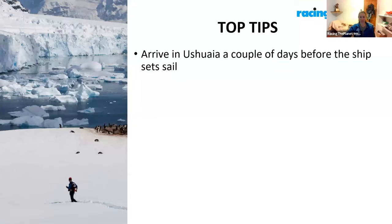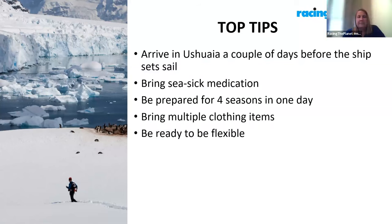Okay, so some top tips before I bring a couple of the racers on who have done the race before. I would definitely arrive in Ushuaia a couple days before the ship sets sail. And there's a couple of reasons for that. Number one, it is a very cool, nice town. And secondly, travel can be very difficult these days. The ship absolutely will not wait for you. So you definitely don't want to miss the ship as it sets sail.